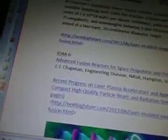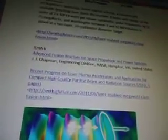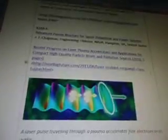And IO4A6 is an advanced fusion reactor for space propulsion and power systems from J.J. Chapman, Engineering Division in NASA, Hampton, Virginia, United States. Recent progress on laser plasma accelerators and applications for compact, high-quality particle beam and radiation sources from 2010. Again, these are PDFs. I didn't want to download the PDFs. I just took the titles, okay?